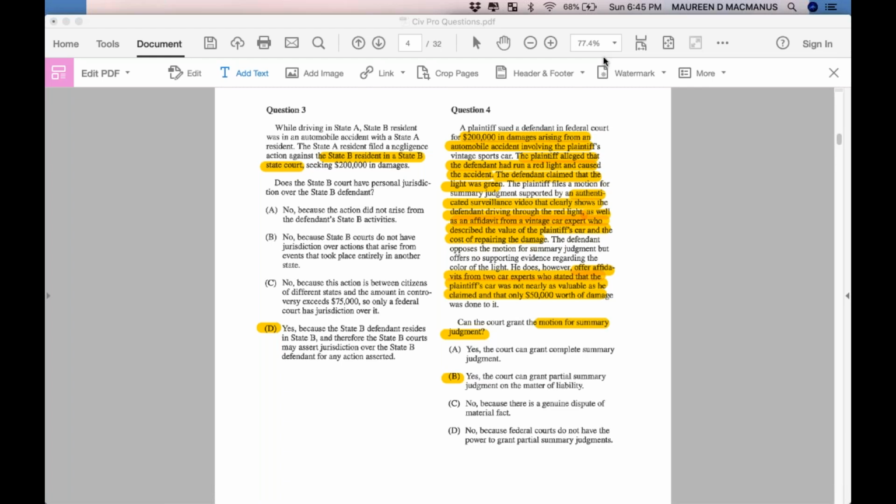And the defendant claims the light was green. Okay, so it looks like there's a dispute there. The plaintiff files a motion for summary judgment supported by an authenticated surveillance video that clearly shows the defendant driving through the red light, as well as an affidavit from a vintage car expert who described the value of the plaintiff's car and the cost of repairing the damage. So the defendant cannot dispute the light issue.